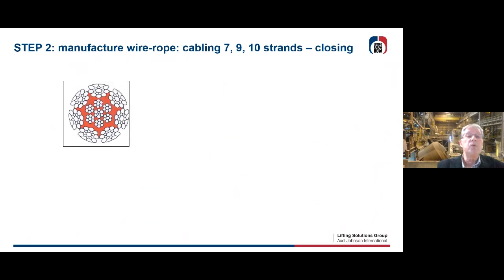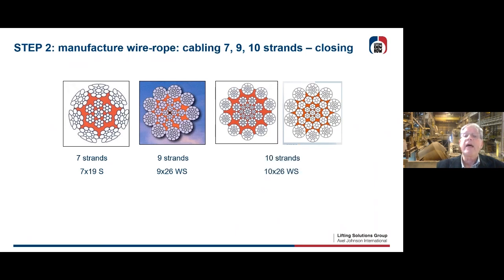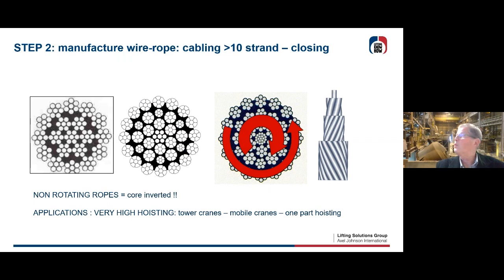We also have 7, 9, and 10 strand ropes. You see, then the core is becoming more complex, but you have a rounder rope, which will give you much more strength, flexibility, and longer lifetime. If you manufacture ropes with more than 10 strands, so 11 and so on, then you're going to end up with what we call non-rotating ropes, because then the center of your rope, so the core, will be inverted. These are for applications where you have very high hoisting, like tower cranes, mobile cranes, or one-part hoisting.